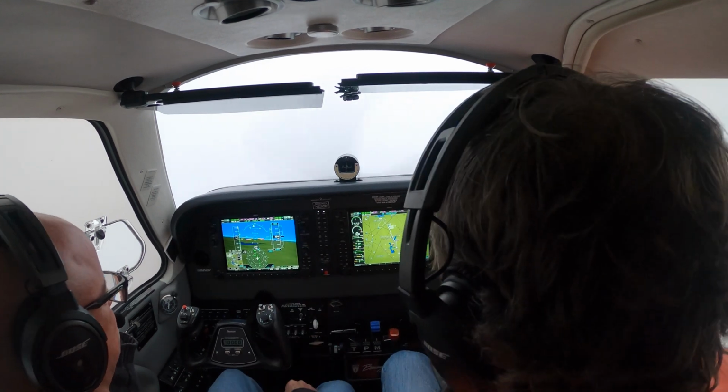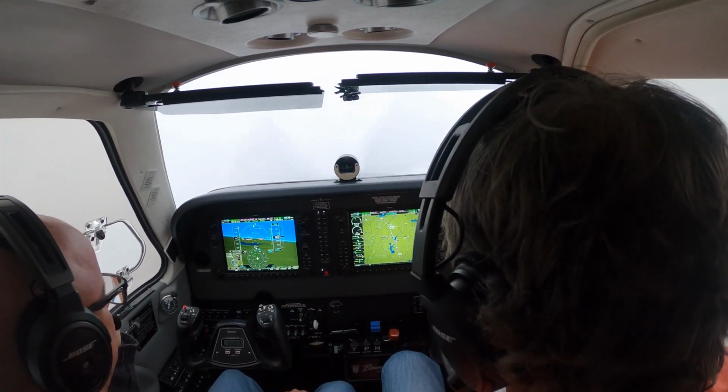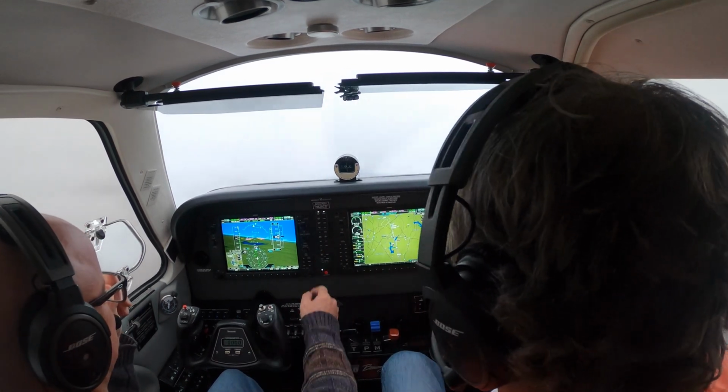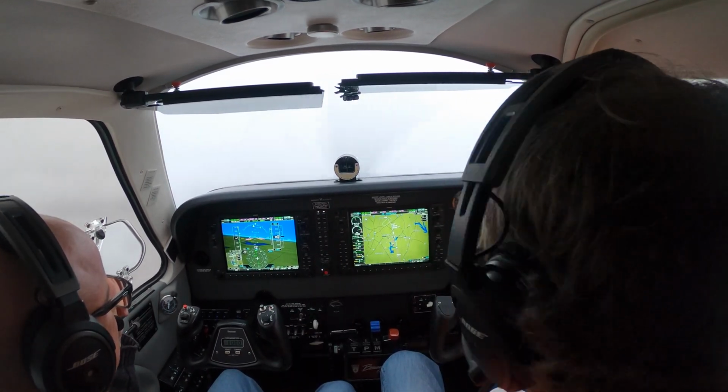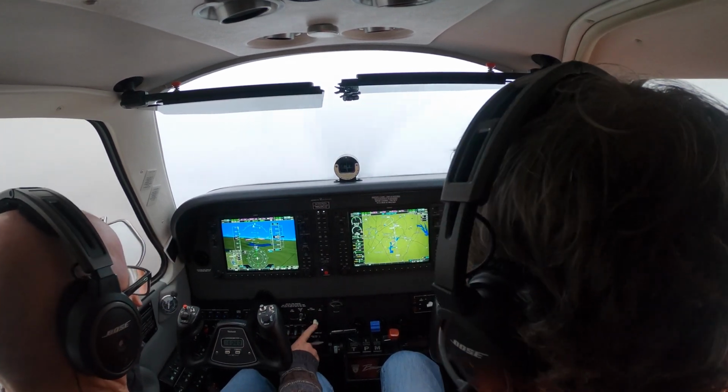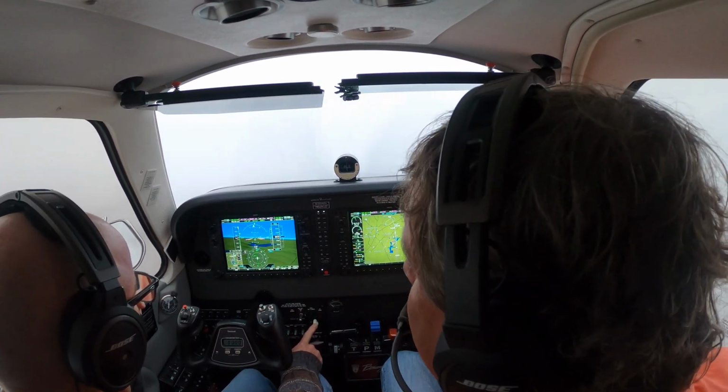I'll flip it. And check Greensboro Tower, 8 Charlie Delta, ILS 23 left. Number 628 Charlie Delta, Greensboro Tower, runway 23 left, clear to land. Clear to land 23 left, 8 Charlie Delta.